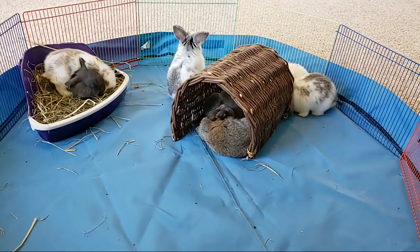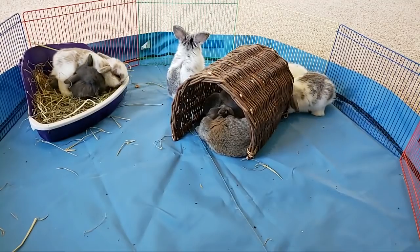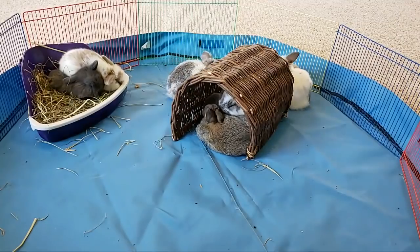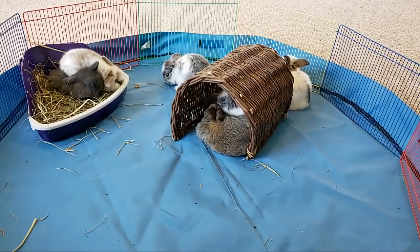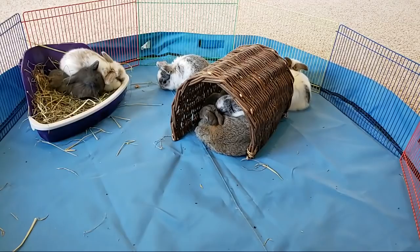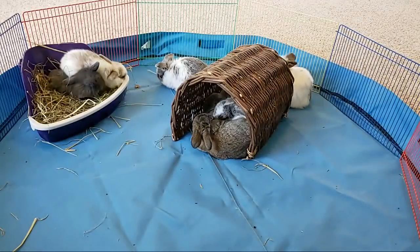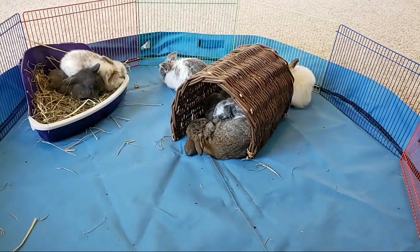There are rescues that would do it for $80 though. That is a really, really good price. My only caution is make sure that whoever is doing your rabbit spaying and neutering has significant experience with rabbits. From what I have heard, it's the anesthesia.